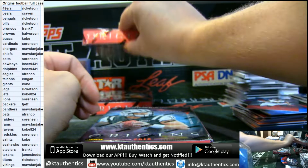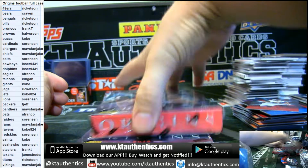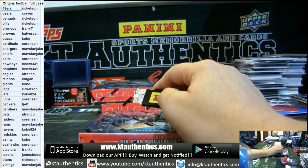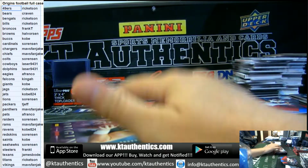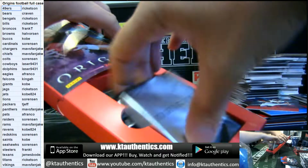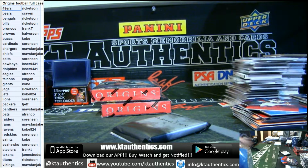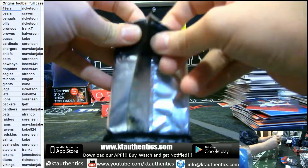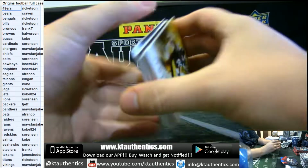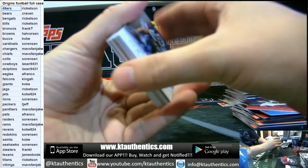Three boxes left. Well, I don't think there's any NFL Shield booklets, unless it's a redemption. Can we get a third big auto?